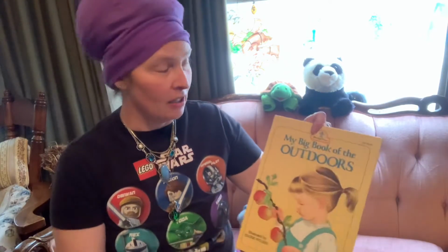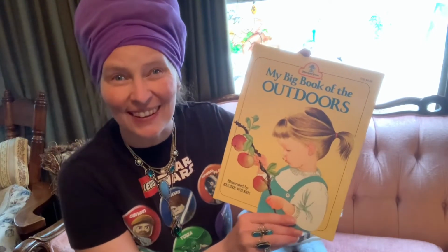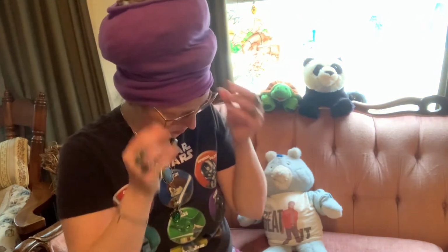Now remember last week I didn't have you vote on books, and do you know why? Because all the books that got voted for this year have not been read yet. So until the end of the year, I'm going to be reading books that we didn't get to. And the first one I'm starting with is My Big Book of the Outdoors. And I'm starting here because the weather is kind of getting nice enough to go outside a little bit more, isn't it? This is a very, very old book.